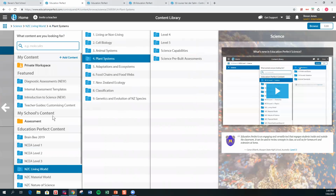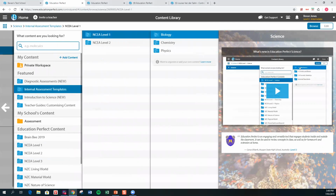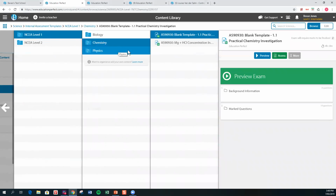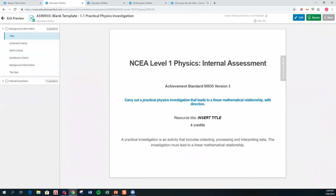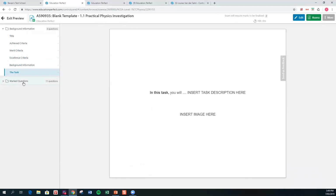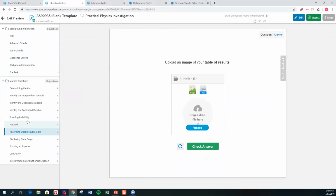Also at the moment, we have created an internal assessment templates folder. This is featured at the moment, so you can have a look through there once you finish this webinar. There are templates for NCEA Level 1, Biology, Chemistry, and Physics. You'll notice that there are blank templates which can be really easily edited just by inserting titles. You can edit those, and we have criteria as well as all the marked parts of the report. So really easy to adapt those to whatever context you've got.